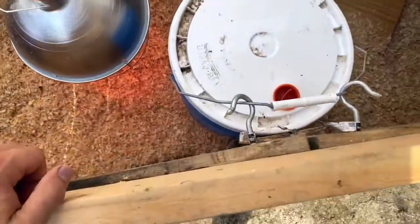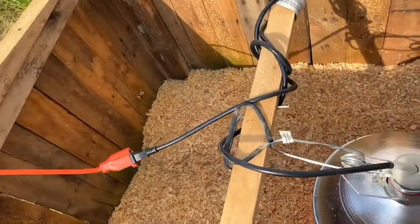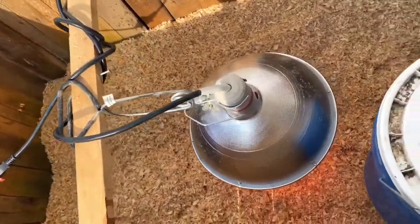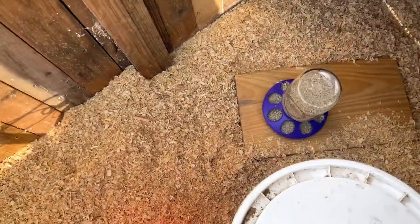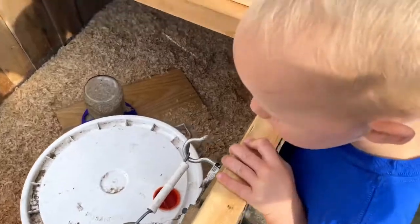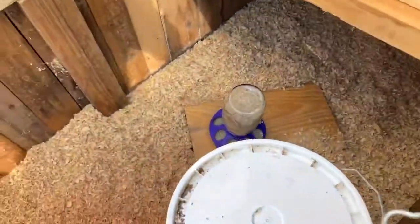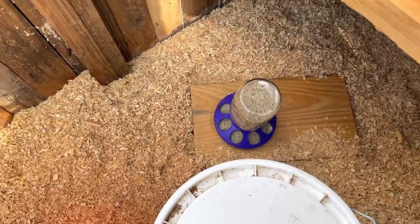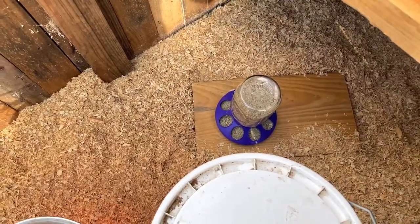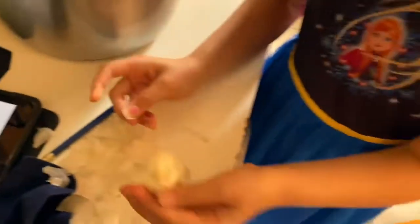Got a couple of hooks right here that I just have screwed in to hold my water in place, a cross beam right there that holds my heat lamp. Right now I've got this 2x12 sitting in there. Hey, Benja wants to explain it to you. Can you explain it, Benja? I've got this 2x12 in there for the feeder to sit on so I don't kick all the sawdust up in it. Shout out to Cog Hill Farm.